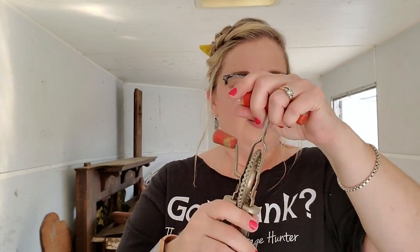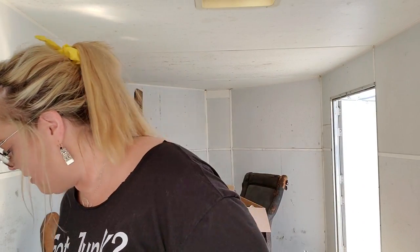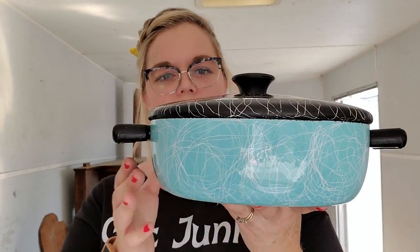Egg beater. Oh, it's dusty. These do well. Any kind of primitive kitchen tools do well for me in the shop. This I liked. I got this very early on in the auction. It is a cast enamelware piece, little casserole dish. I really like it.